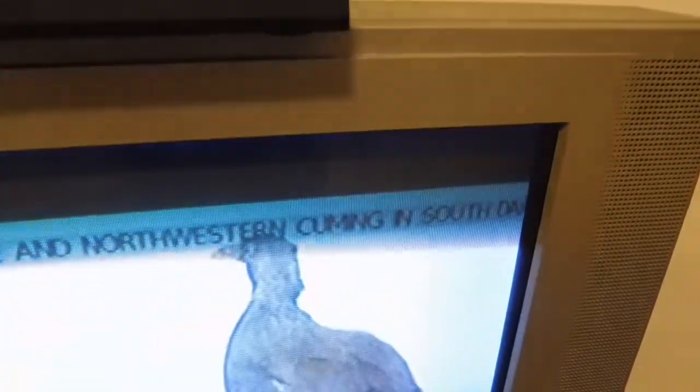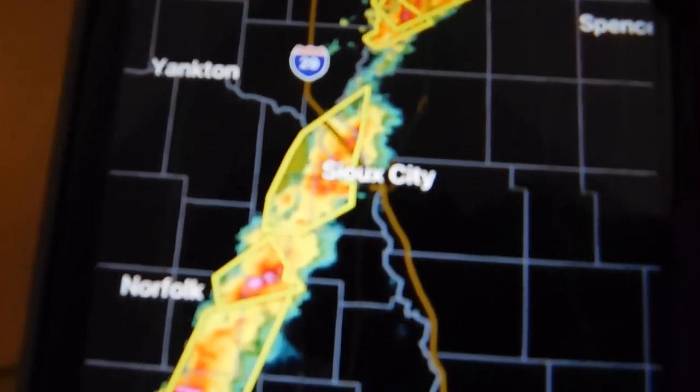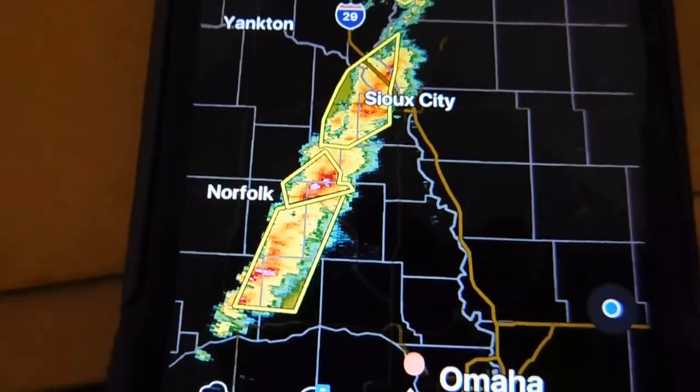So do we actually have severe weather going on? Because there's a crawl on Iowa PBS. Hold on a second. Well, would you look at that? We do have severe weather. I really don't want anything to go wrong. There's a line of storms along the Missouri River. I need to get in here.